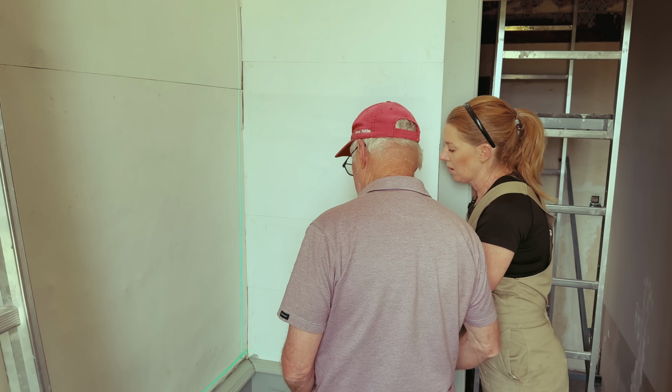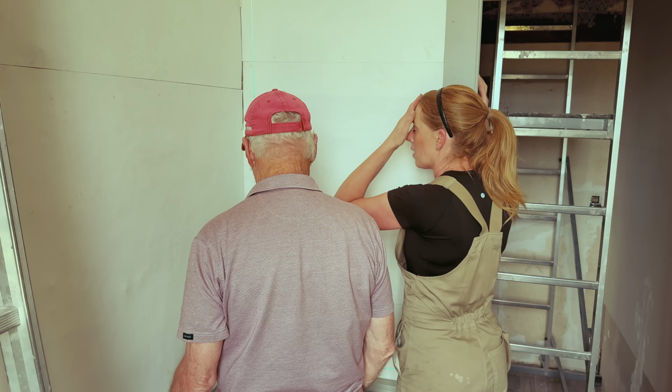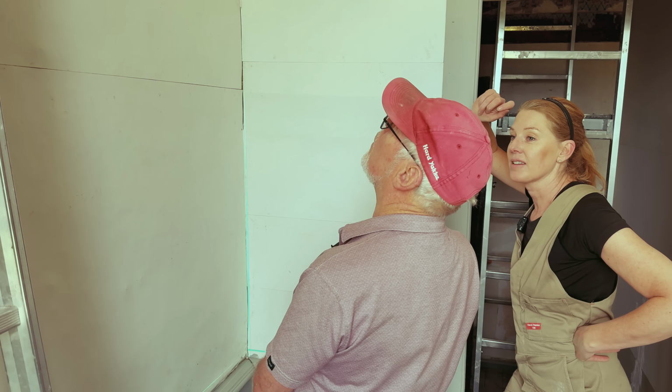How much is that, Dad? It's too much. It's 50 millimetres. So it's 5 centimetres wider at the bottom. So we are hanging the hardest piece first, but I think that's a good idea. Well, we are. I think you have to.